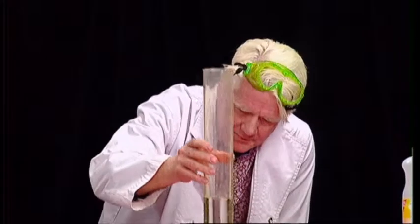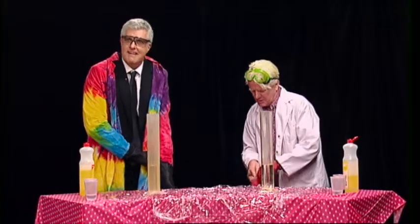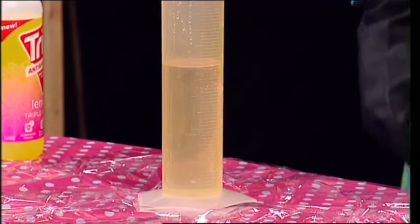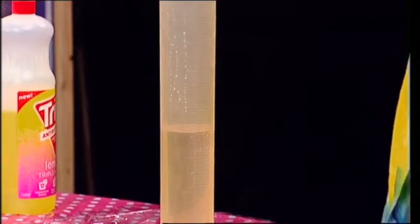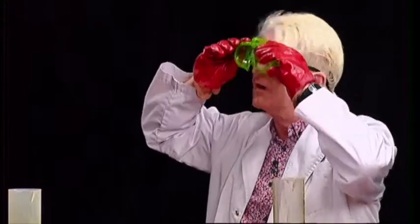Hey, this stuff in here, yes. Sort of looks like water, really, but it's not water. If you drank this, you would die. It's rocket fuel, okay? They used to use it for rocket fuel. It's called concentrated hydrogen peroxide. Okay, I'm going to put on my goggles to protect my eyes from this stuff.